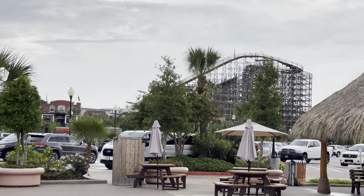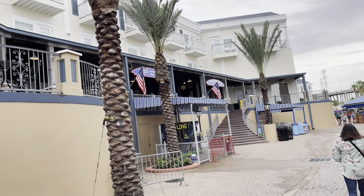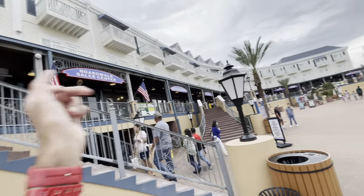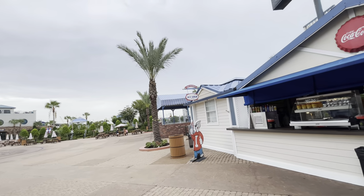Let's head back over that way now. Real quick, down on this end, there's an aquarium. There's a couple of different places to eat. Oh wow, this is really nice. Tons of little shops to go inside over here. You can eat outside if you want. You can walk along the boardwalk.